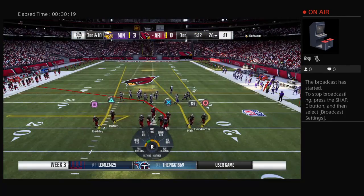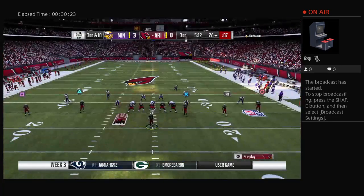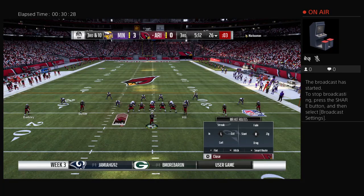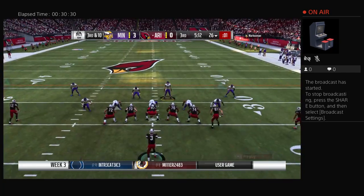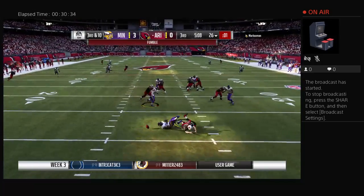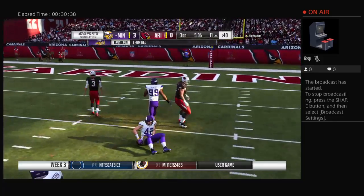Big play coming up. Here's 3rd and 10. I would expect to see some pressure here. And the blitz does come. Nowhere to go here. He lost the football. And this belongs to the Vikings.